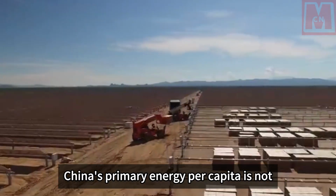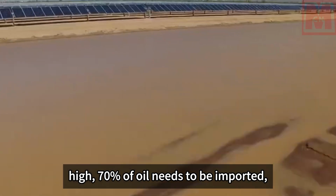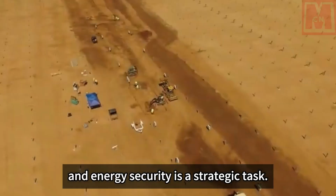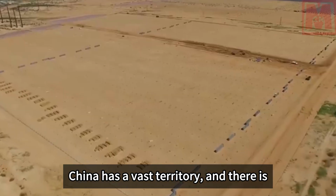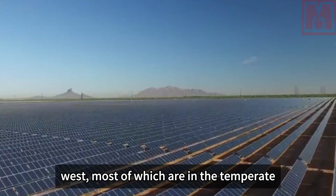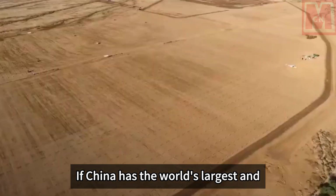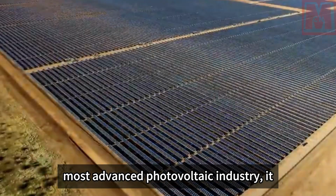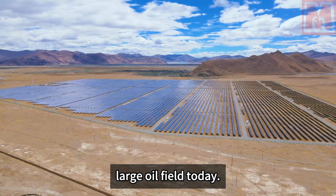China's primary energy per capita is not high, 70% of oil needs to be imported, and energy security is a strategic task. China has a vast territory, and there is a large area of Gobi wasteland in the west, most of which are in the temperate zone with suitable sunshine. If China has the world's largest and most advanced photovoltaic industry, it is equivalent to having an inexhaustible large oil field today.